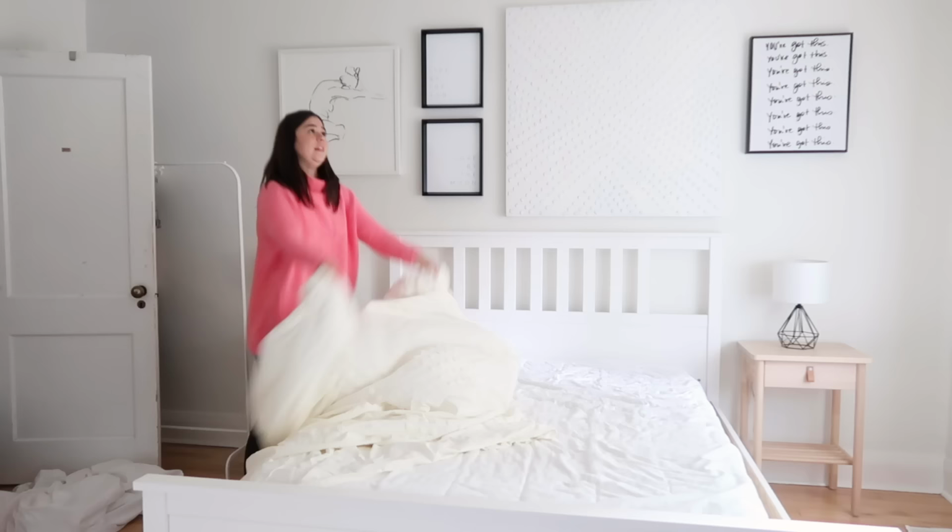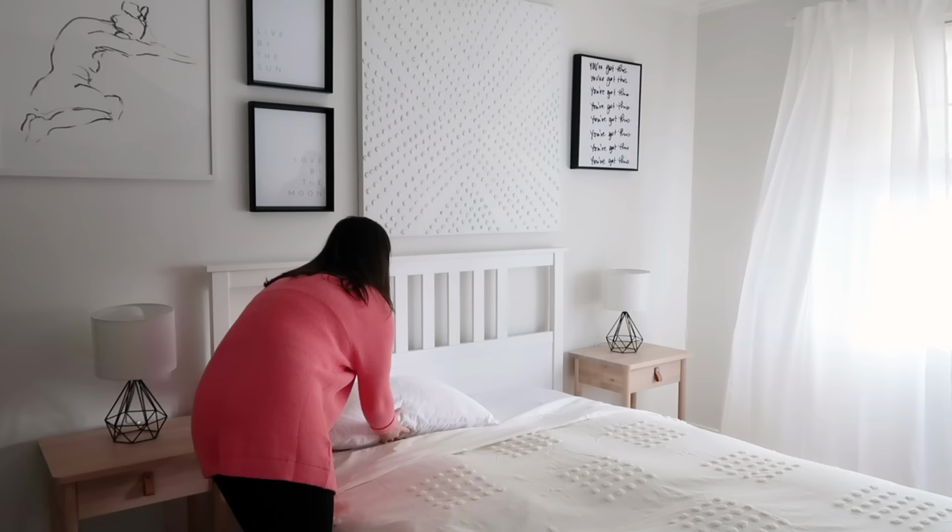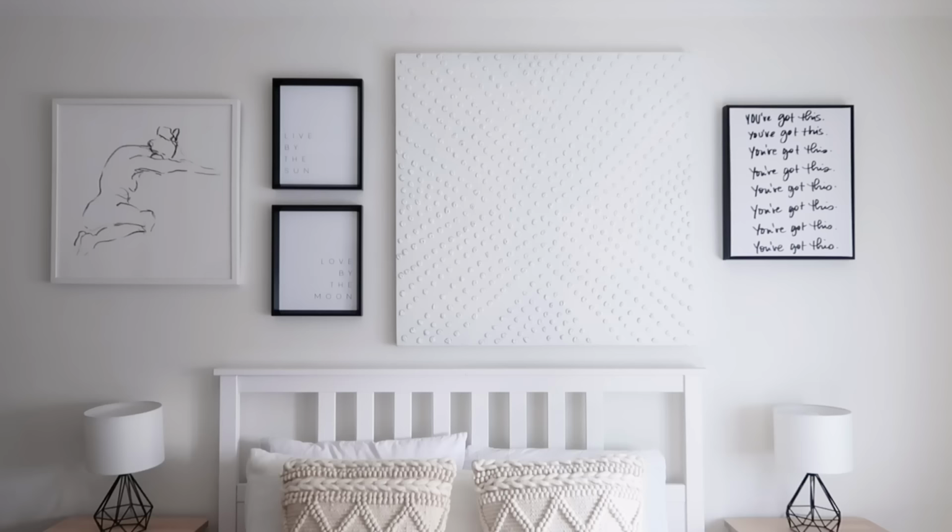So for texture, I'm bringing in this kind of tufted duvet spread for my sister. That's not how you do it. It's a cream color, so it's not a true white. And I really think that this doesn't add color, but it adds that warmth and that texture that the space needs.